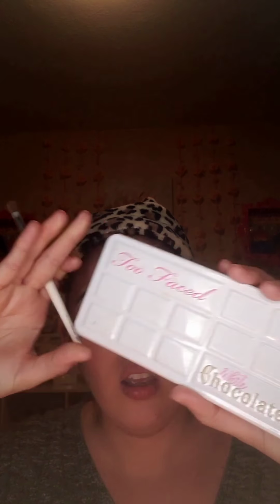One of the colors I like to use is from the Too Faced White Chocolate Bar. I feel like I have a lot more name brand makeup than I realize. And I'm going to go with the Banana Date. In case you don't know, Too Faced palettes, like their Georgia Peach, which I also have, and their chocolate bar, oh my gosh, they smell so good.